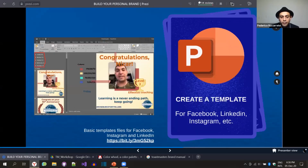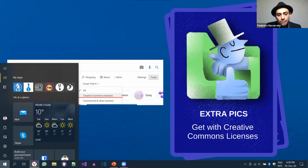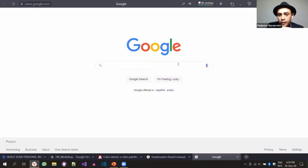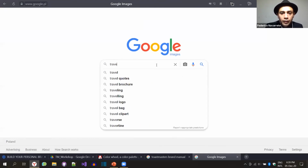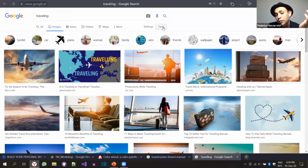The next point, get extra pictures. This is a tricky point, because many people will say, well, we don't know how to get pictures and how not to break copyright. I'm going to teach you how to do it. Many of us know this website called Google. Then you can choose images. Let's say tomorrow we're going to speak about traveling. So there are some pictures about traveling. Yeah, but they can have copyrights. This is a fault that most people have.